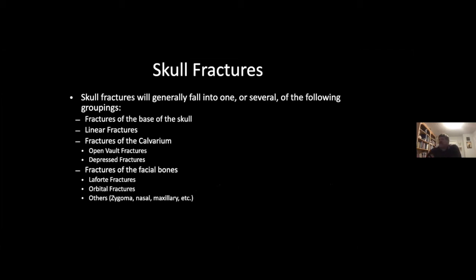Skull fractures generally fall into one or several of the following groupings. Fractures at the base of the skull, often called basilar skull fractures. Linear fractures, as the name suggests, are just sort of straight line fractures. Fractures of the calvarium: open vault fractures are when the vault of the calvarium, the vault being the space inside, has been fractured and is open, and the brain or the other structures inside the vault are exposed to the outside world.